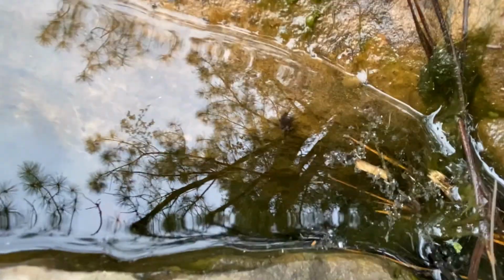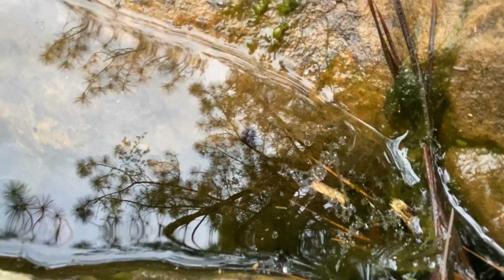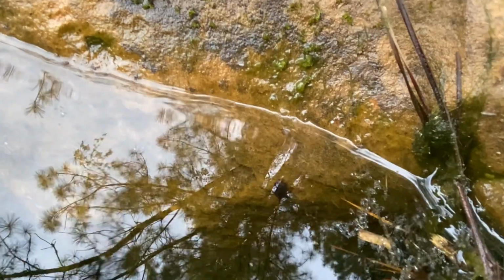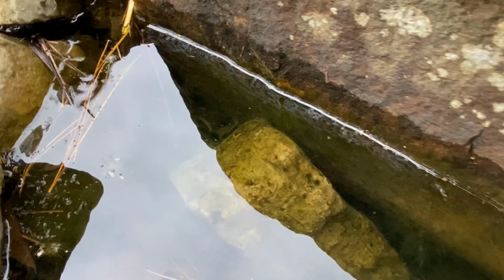Oh, here's a little baby one. He's much smaller. It's kind of hard to show you guys in the water here. See him on the rock. I remember I caught some tadpoles when I was in preschool. That one's a really big one, but I don't know if you can see him. Don't drop your phone. Oh no, I'm trying not to drop my phone.